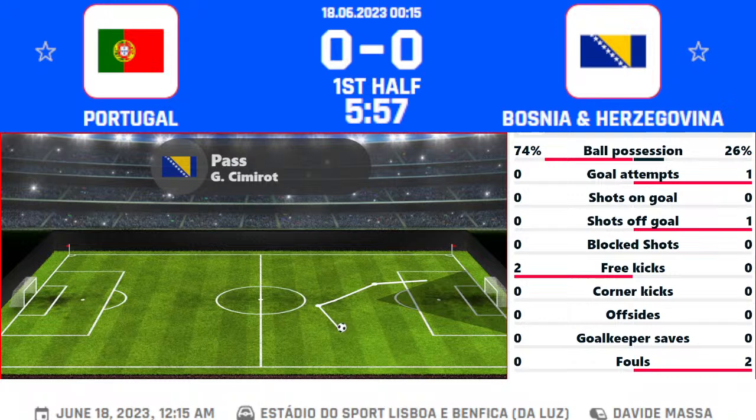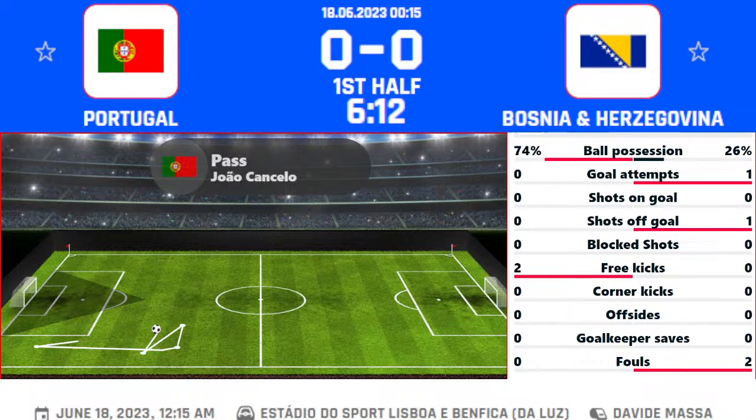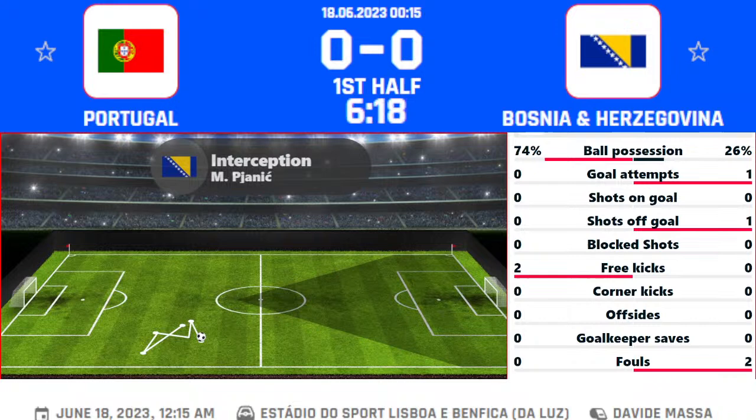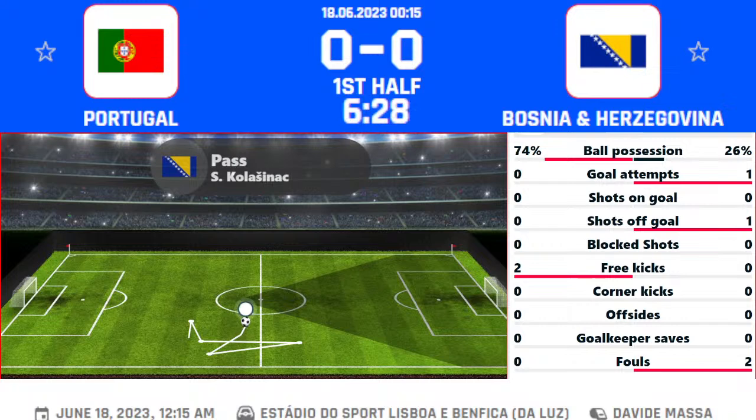So whoever stands at number one will go into the Euro qualifiers. Number one and number two will qualify for the Euro 2024. My prediction for this game is that Portugal is going to win tonight against Bosnia. What are your predictions? It's Portugal versus Bosnia Herzegovina. These two teams are playing in the Euro qualifiers today.